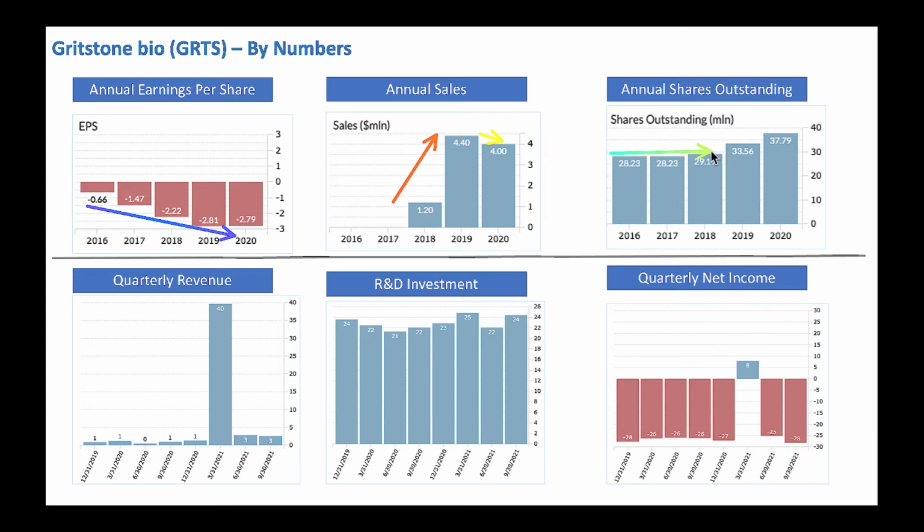Shares outstanding, not too bad. Clip is not too bad here. If it is too much shares outstanding, if they're diluting too much, I will be concerned, but this is okay, not too bad. Revenue, quarterly perspective, look, it is up down here, went up so much here, and then it came down a little bit. I think it's expected in the biotech companies.